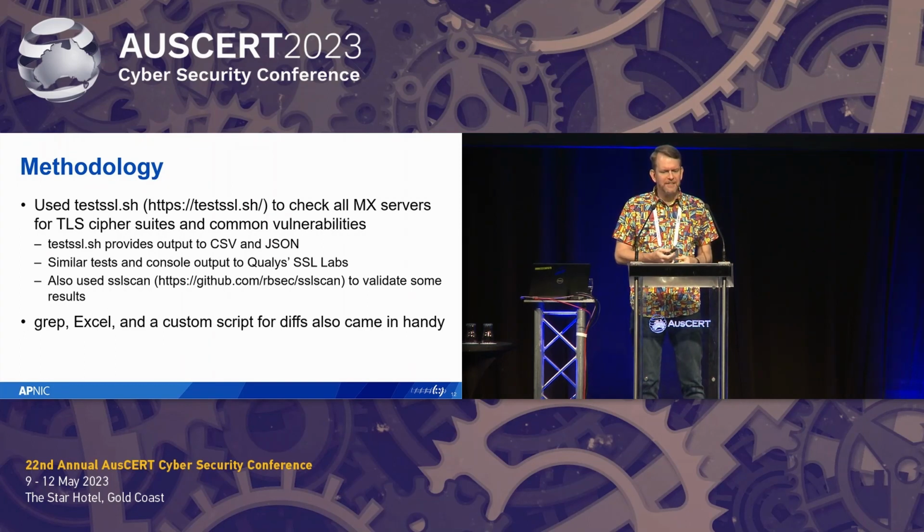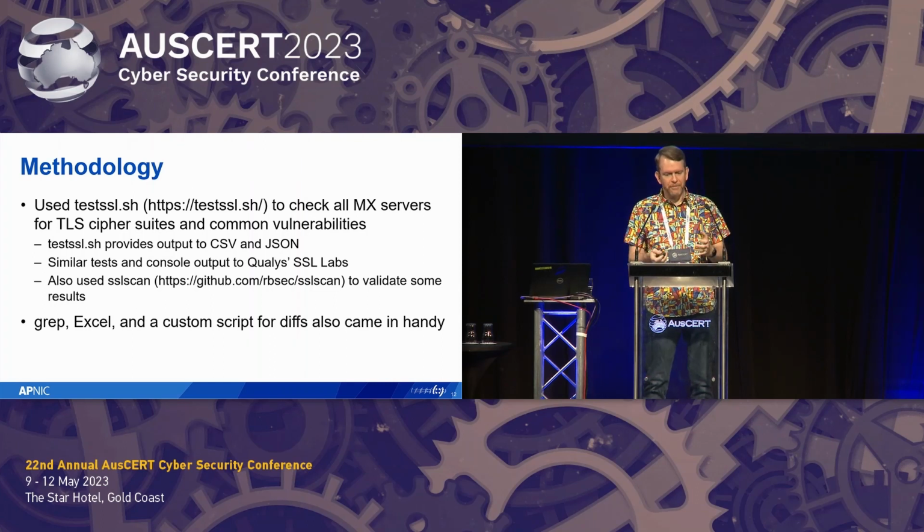I was using testssl.sh, from the website testssl.sh. This went through and did all of the checks very similar to how Qualys's SSL Labs did. It went through looking at TLS and SSL cipher suites and some common vulnerabilities. Again, very similar to the web interface that you have. It allowed for outputting to CSV and JSON files, and the CSV was just the easiest way that I found for extracting and comparing against a large number of MX servers.